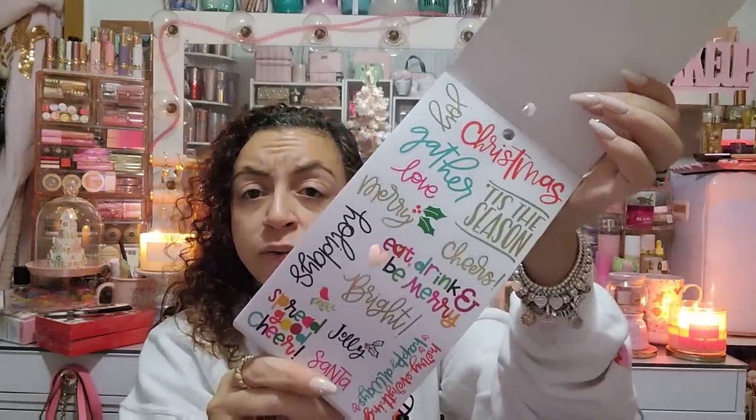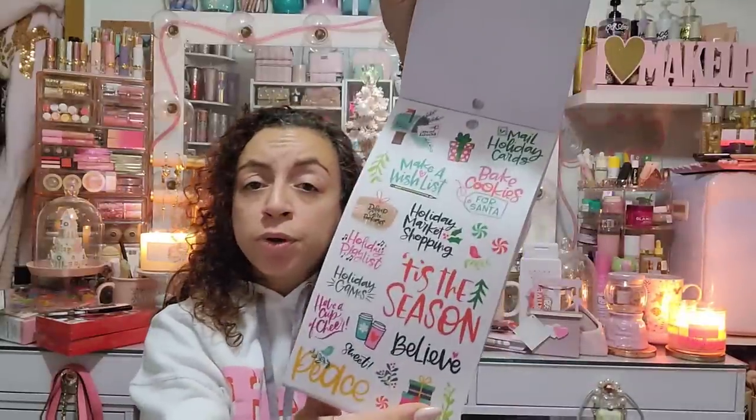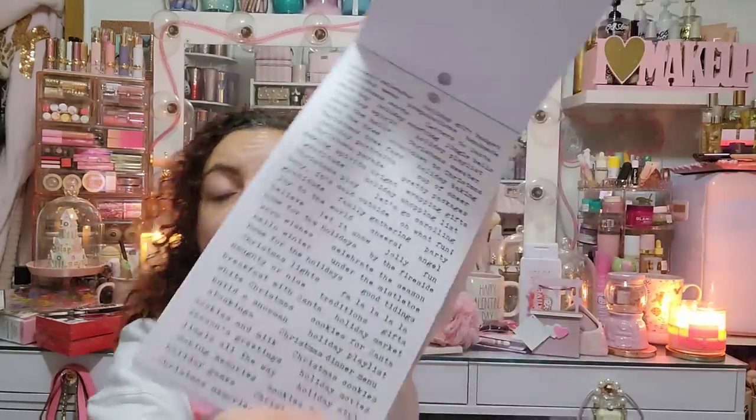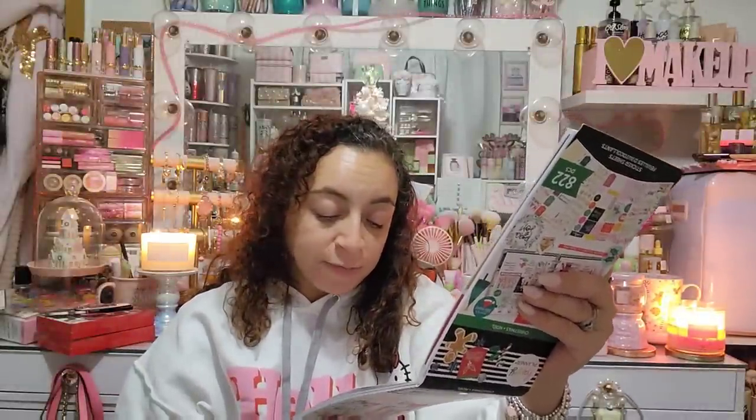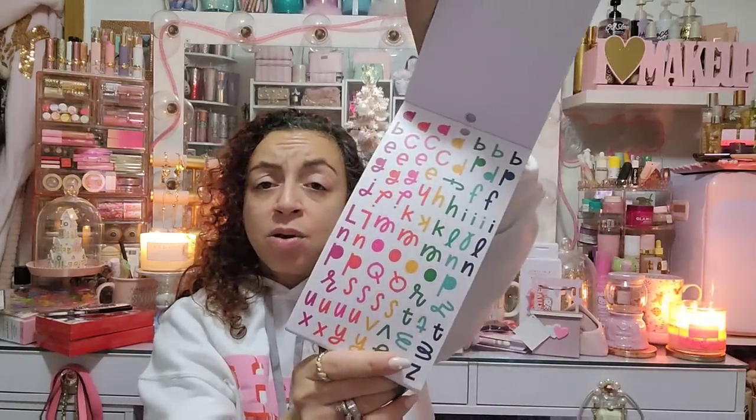And then this one is an all Christmas themed one because we love Christmas. So it has like words. It says Christmas, 'tis the season, cheers, eat, drink, be merry, bright. So there's a couple of pages of the big words. And then there's just a bunch. Oh, there's some more big words. I love that. Then there's these little ones, little things like advent calendar, holiday menu, let it snow, jolly fun, build a snowman, different little things. And then it has all the alphabets.